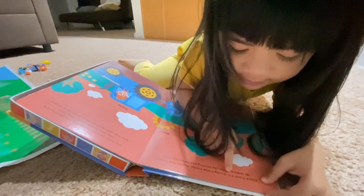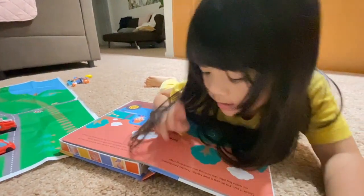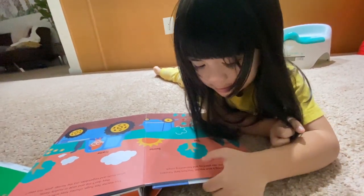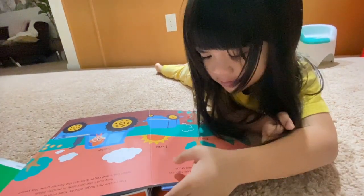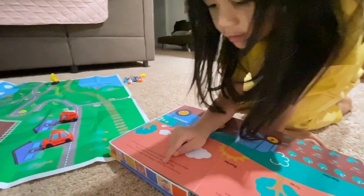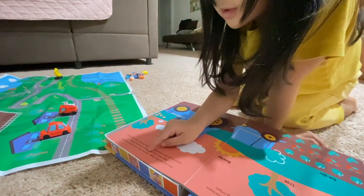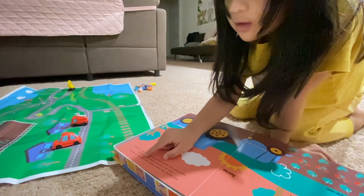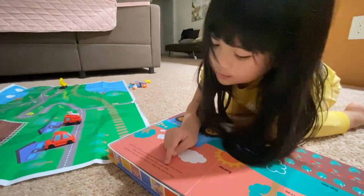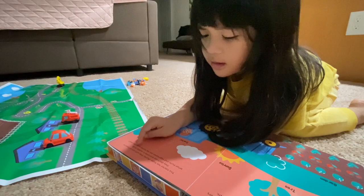I'm driving a blue tractor. Tractors help farmers do really big jobs like planting and harvesting crops. This tractor has huge, chunky tires with lots of tread, so they don't slip and slide in muddy fields.